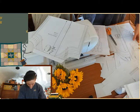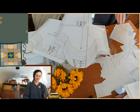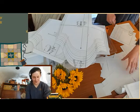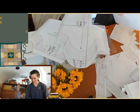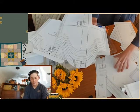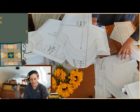And because of that, I want to make sure that it fits correctly on the intended wearer before I make like 16 little miniature quilty pieces and then have it be too big or too small. Too big would be better. Too big we can salvage. Too small would be pretty catastrophic. So we're going to make a mock-up and go from there.